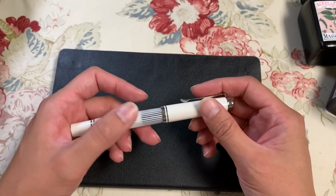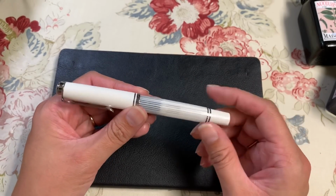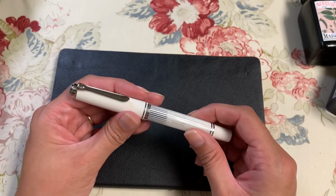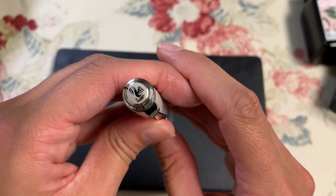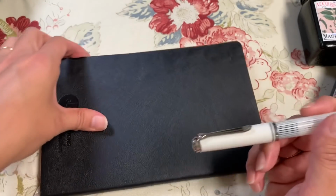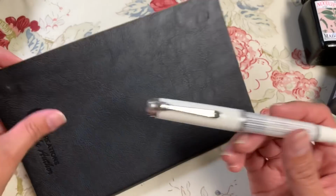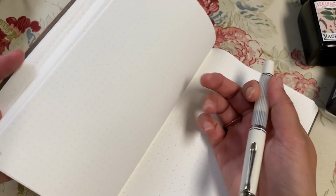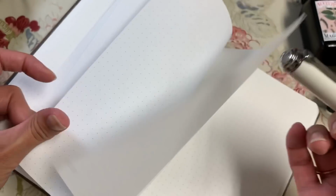I love the translucent body. And I don't know, I was just really attracted to this pen, and I really wanted to try a Pelikan. I just see so much good stuff about them. It is a wonderful writer. It is a fine nib. So in the listing, they were very clear in saying that it tends to write like a medium or medium broad. And that was a selling point for me.